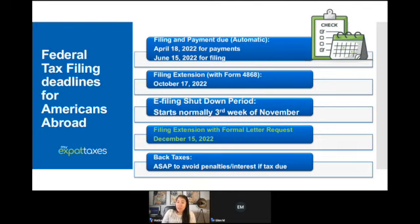By the October deadline, if you need more time, you can actually file an extension with a formal letter request. This is a little bit harder. The other ones are very easy, right? One's automatic. The June one is automatic. The October one, you just have to electronically file this form, which you can do on MyExpatTaxes completely free. You don't have to pay yet to file this form, right?